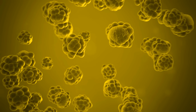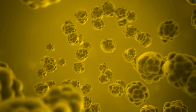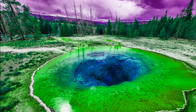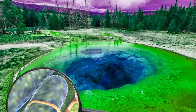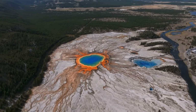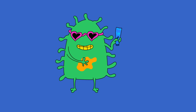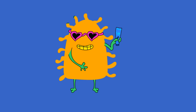The temperature in this yellow ring reaches 165 degrees Fahrenheit. If the conditions in the hot spring were a bit different, these bacteria would create a blue-green hue, thanks to a green pigment called chlorophyll. But since the sunlight hitting the spring is too intense, the bacteria start producing another type of pigment. It's called carotenoids. And guess what? It acts as a sunscreen for the bacteria. And since this pigment is orange, the normally green bacteria get a yellowish hue.